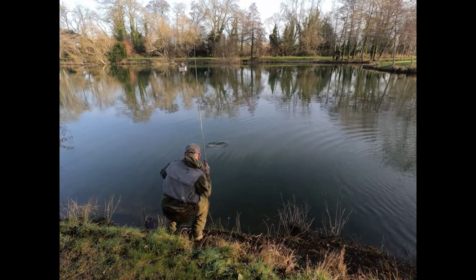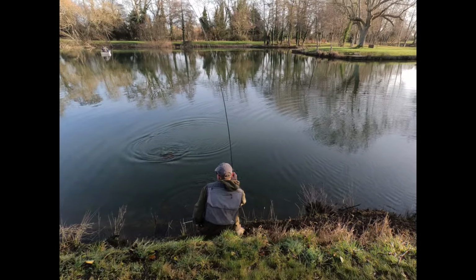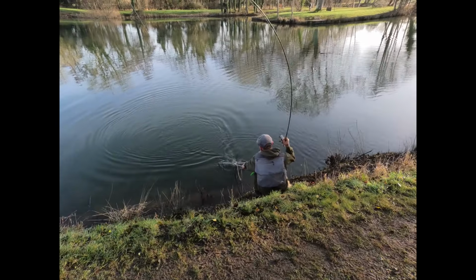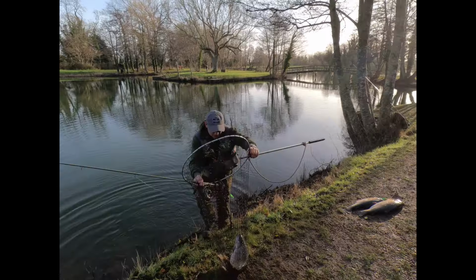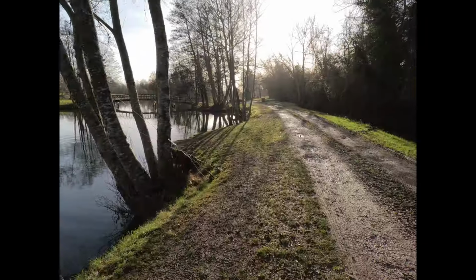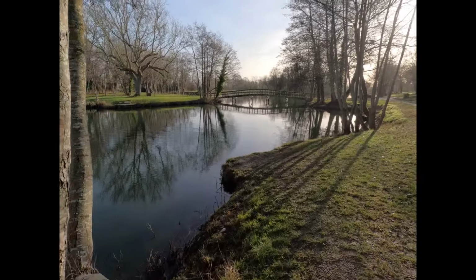Not far off. One more little. There we are. Another nice fish for Paul. Knocking the 10-pound bracket. Well done, mate. Well done, buddy. Oh, I hate carrying two rods around me.